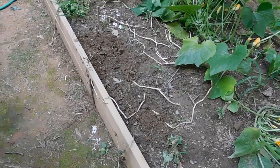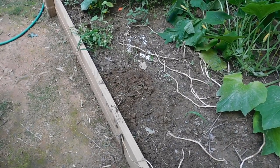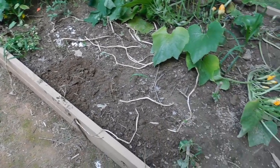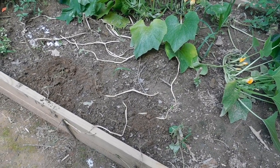Now, I'll go ahead and say the other day I was fooling around out here a little bit, and I found one or two potatoes, little ones, that were good, and then I found one that was kind of rotten. So I don't know what we're going to find, but we'll get started and just see what we find.